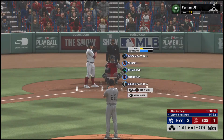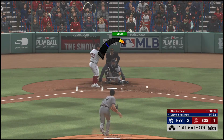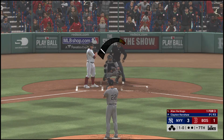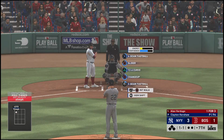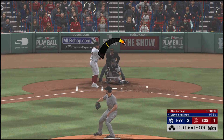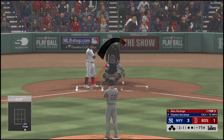Last half of the 7th here. Next up for the Red Sox, Alex Verdugo. He's working on a 1 for 3 thus far. And a slider tails outside for ball 1. And it's fouled away. And they'll come back with 1 in the dirt as the count moves to 2-1 now.